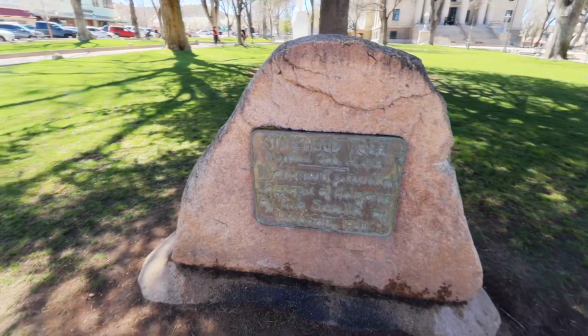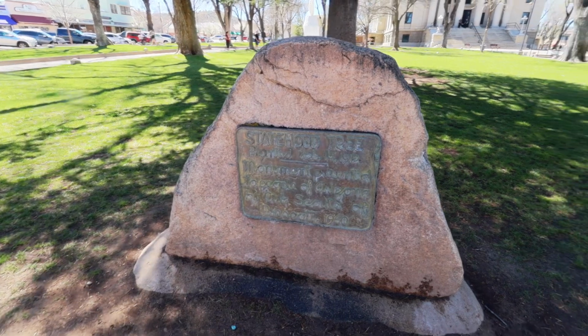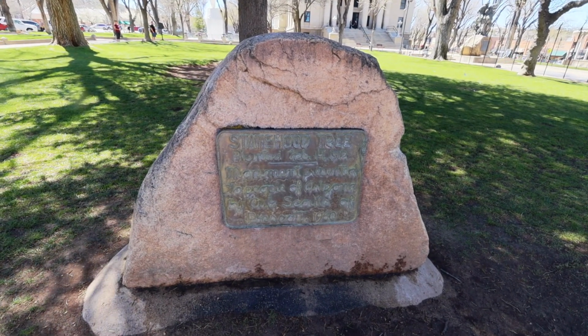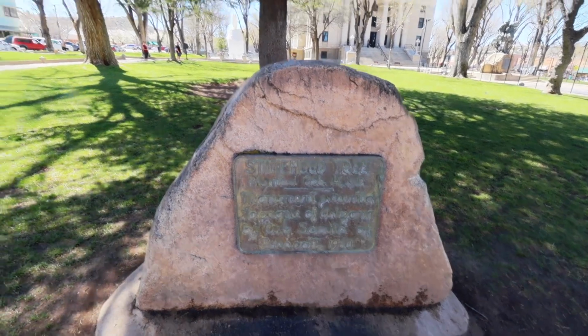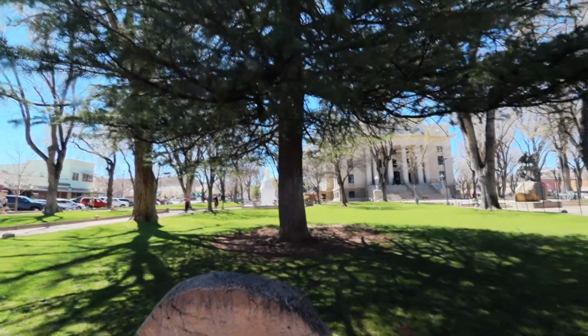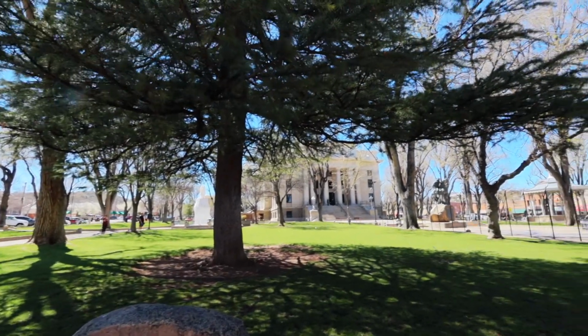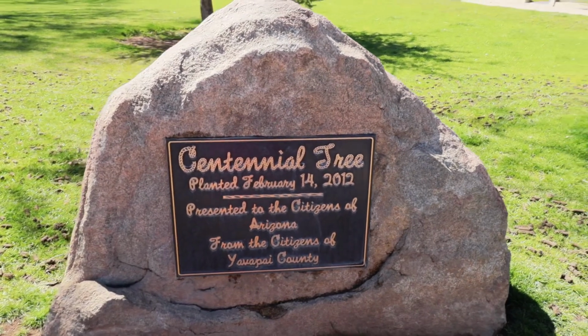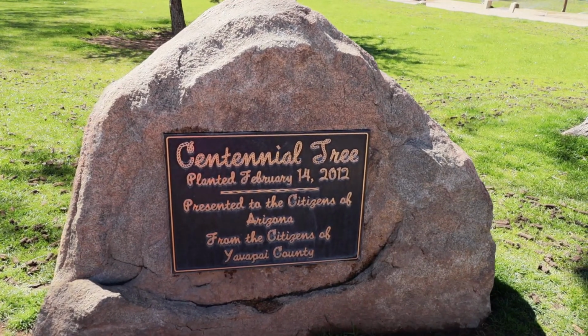Here you will also find the statehood tree, which was planted way back in 1912. This monument was presented later on in the 60s by the Cub Scouts, but it marks the statehood tree, which shines bright amongst the landscape of the courthouse. In addition to the statehood tree, they also have the centennial tree, which was planted on February 14th, 2012.